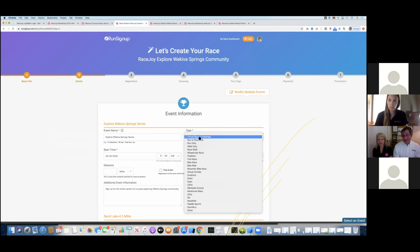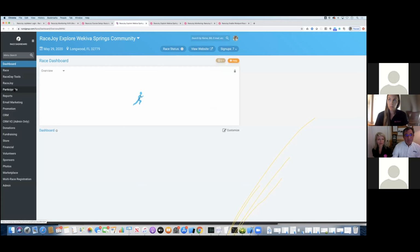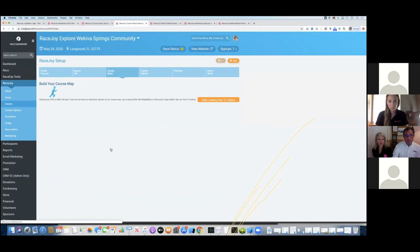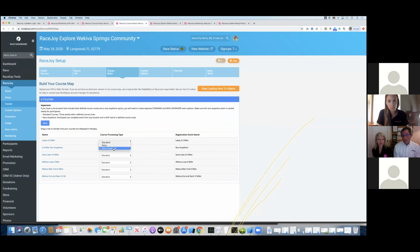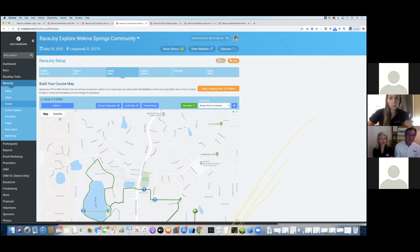If you don't have this set correctly, the results will not accumulate. Very important. So once you get that set to a virtual race/challenge type, when you go into RaceJoy, you'll enable the event for RaceJoy, and you'll change the processing type from standard to Race Anywhere. Once you've got that, the biggest thing is just setting up the distance for each of the miles. So in this case, it's a 4.3 Run Anywhere race, you click into the setup for the race.